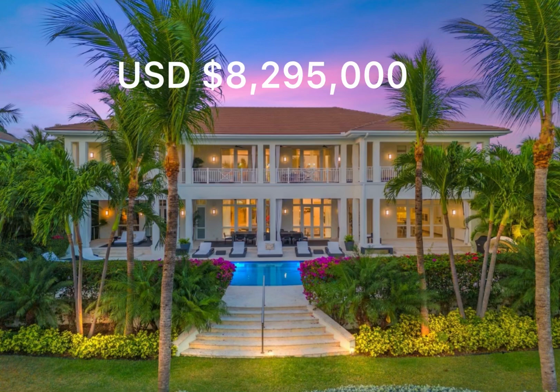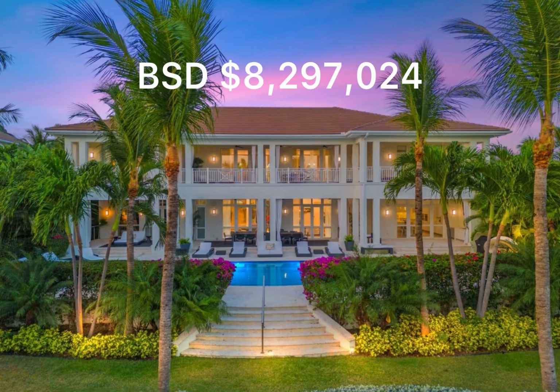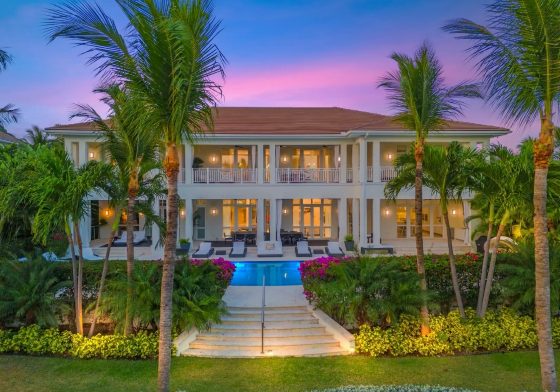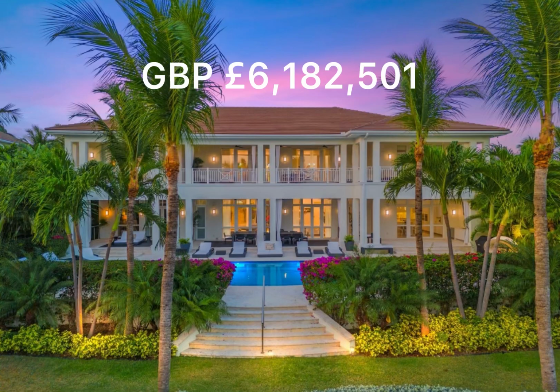The selling price for Villa Amour in US dollars is $8,295,000. In Jamaican dollars, $1,333,448,624. Bahamian dollars, $8,297,024. Canadian, $11,637,450. Euros, $7,110,163. And British pounds, $6,182,501.